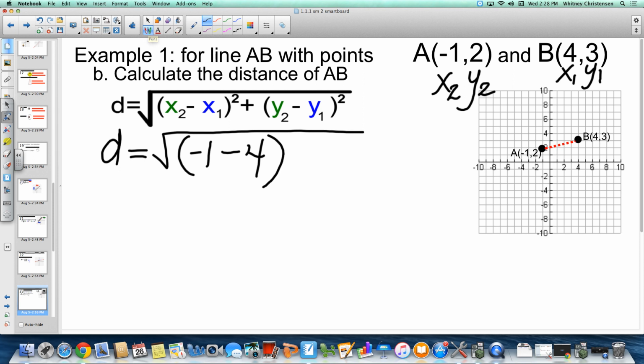And then it's squared plus, moving on, in parentheses, what's y2? Look at your points. Find y2. It's 2. So then minus y1. Look at your points. What's y1? 3. Squared. Now, a lot of people forget to write the parentheses, but it's important you don't.